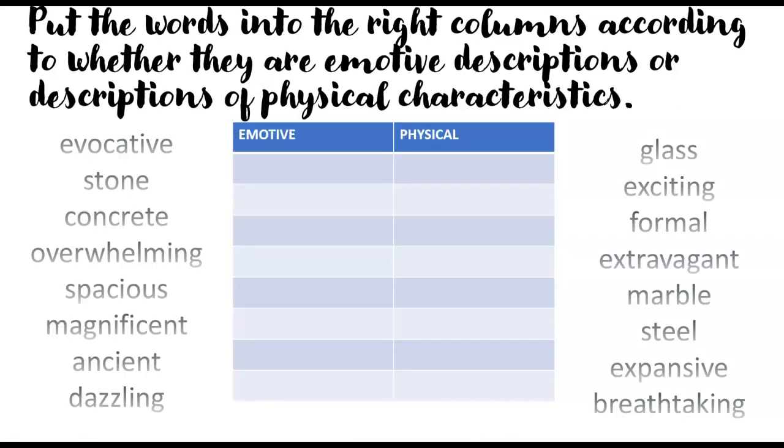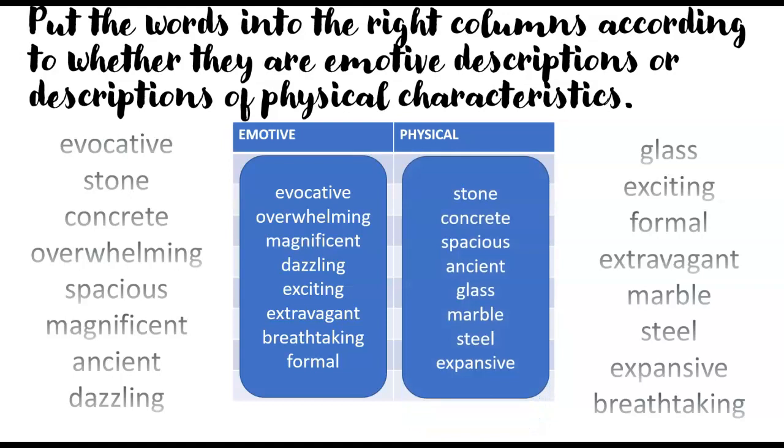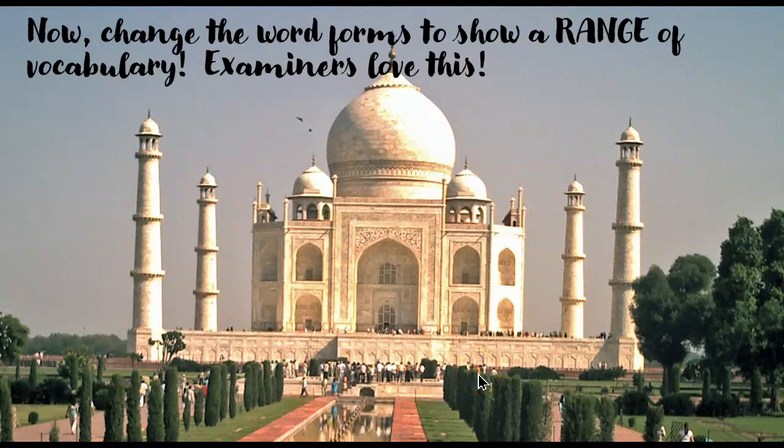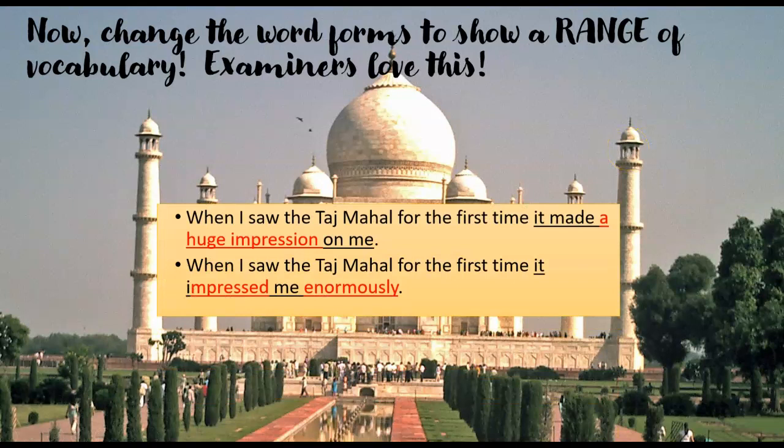Can you put these words into the right columns according to whether they are emotive, emotional, or physical? Now you can pause and try to do it by yourself. Here is the answer. These are the emotional ones, and these are the physical ones. Study, study, study, and practice using the words. You should also show the examiner how you can change the word form. For example, when I saw the Taj Mahal for the first time, it made a huge impression on me. Or, when I saw the Taj Mahal for the first time, it impressed me enormously.